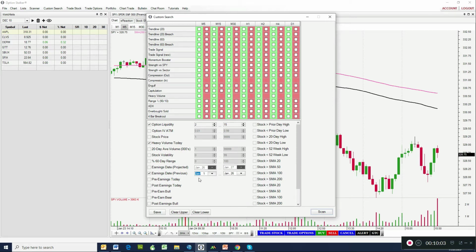So the stock would have reported earnings already this year from January 1st to January 26th. Now I could actually go back just a little bit further and look for, let's say, the beginning of December even, knowing that the company would not be announcing earnings yet. Let's do that. Let's cast a wider net initially. So we've got two really good criteria here.